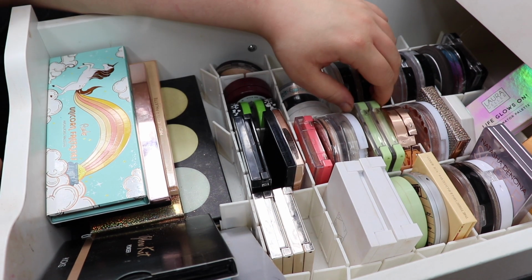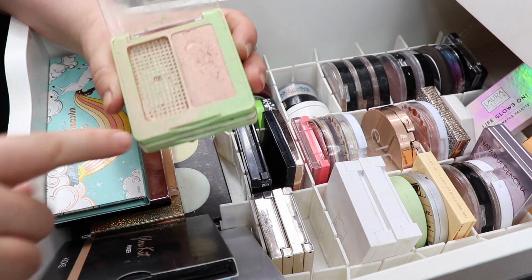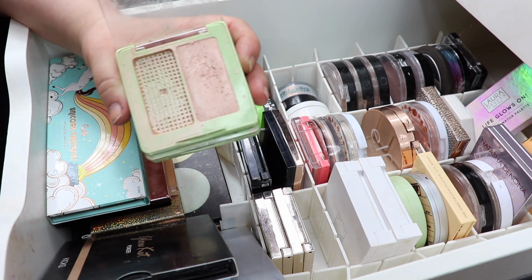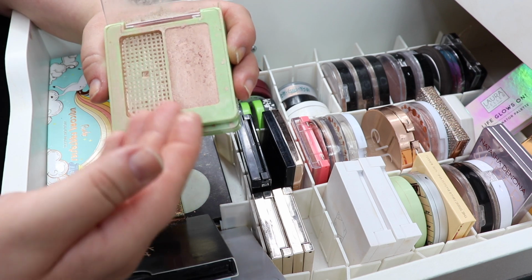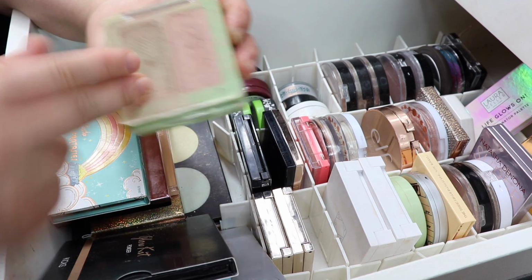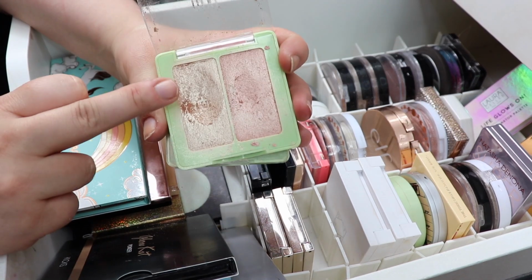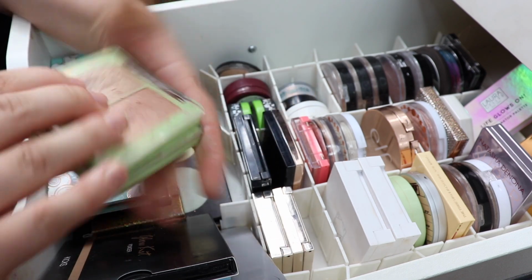Pixie, I need to show you this. So you guys know I did use up this one. I tried to get my friend to take this one, but she said that this was too dark for her, which it was actually. So I don't really know what to do with this because I don't want to toss it because this product is bomb.com. So I don't really know what to do, but I did use up that one and now I have hit pan in this one. Do you see that? So cool. Okay, move on.